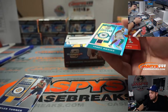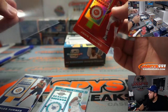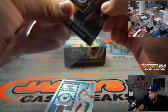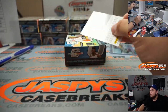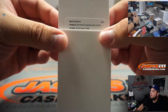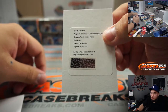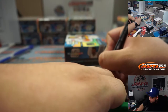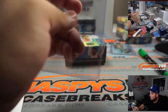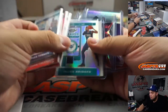Wow, how about another redemption? Jesus. I don't know if I want to go bang again. Let's just actually do a little suspenseful. Rookie season ticket, card number 110. Cam Reddish, which will be going to Soman and the Hawks. There you go. ATL. And there you go. Just like that, guys. Quick little two boxer.